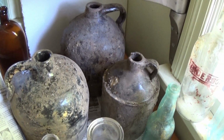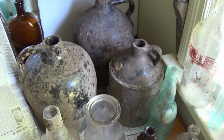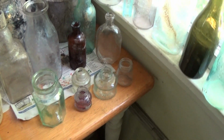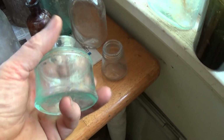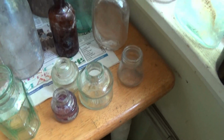We hit probably 15 or 20 jugs that were broken, several of the big wide mouth molasses jugs on Saturday there. They were all broke. A few other little trinkets here. Got some ink bottles. This is a nice one. It's a Thomas Inks, hand blown with a smooth sheared lip on that. And just a couple other Sanfords.